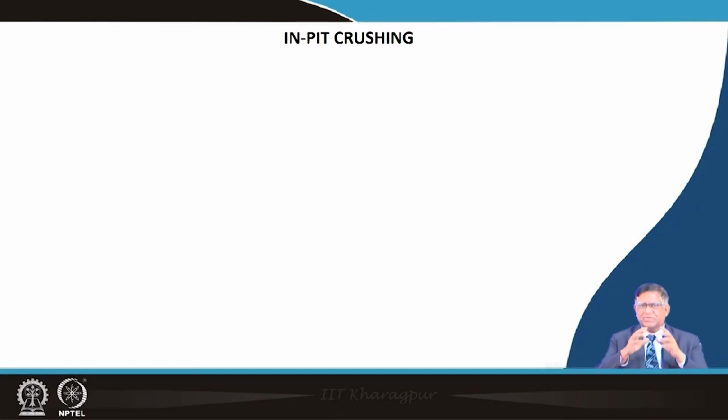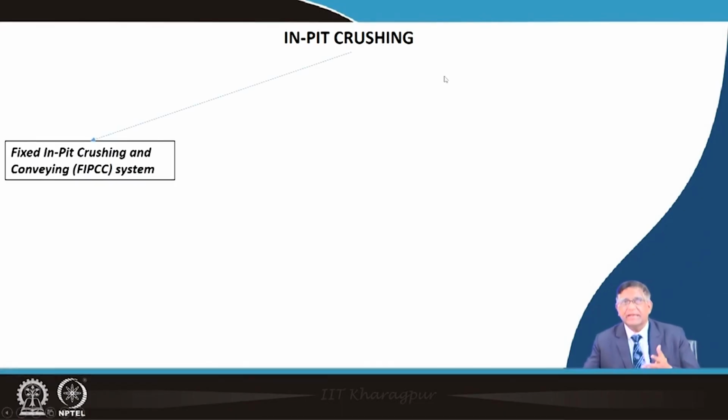Now, we have said that this is a good system, and how can we say that it is good and accepted? Because now a good number of such in-pit crushing and conveying systems are there. Every year, before corona, an international conference on in-pit crushing and conveying systems used to be held, where all the world's case studies are discussed. So, that means people are thinking about this technology at present also and studying this technology, and you can see that these in-pit crushing systems can be of different types.